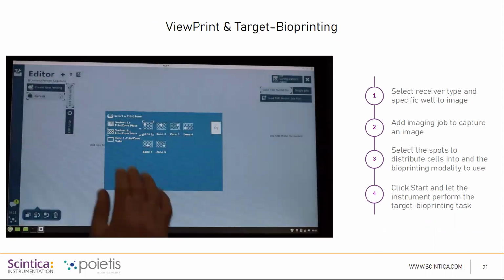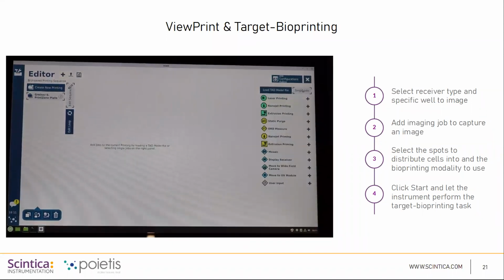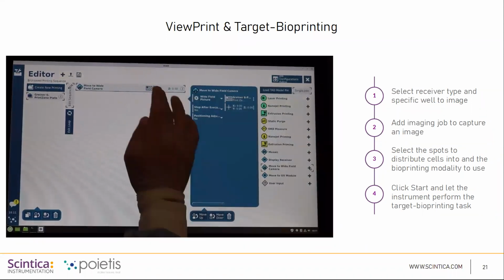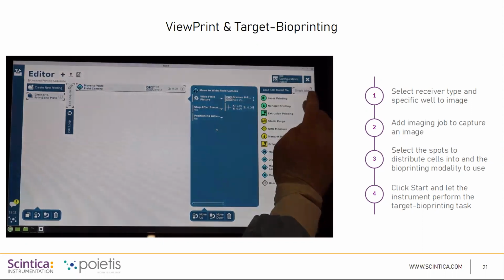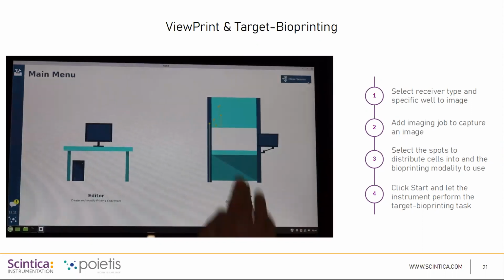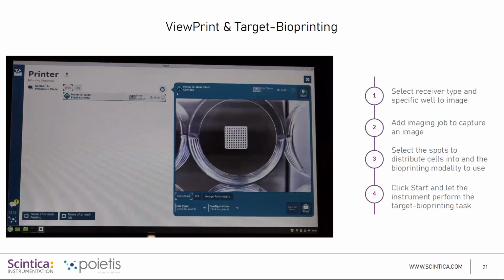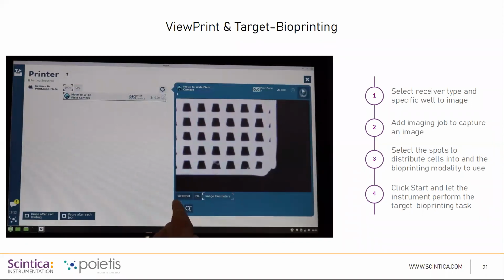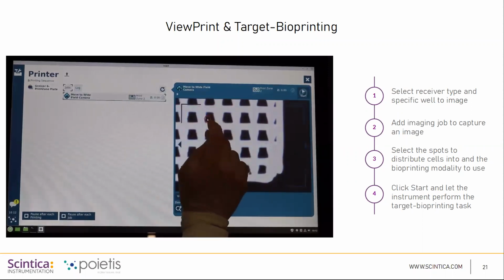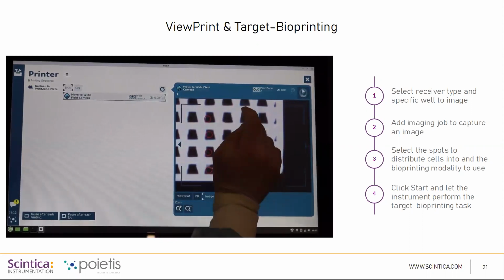The first step consists of you selecting the type of receiver that you want to work with and the specific well that you would like to image and work on, as you can see on the screen right now. Then you just simply add the imaging job to capture an image. So typically it would be the microscope if you have opted for this option. And from there, at the touch of your fingertip, all you have to do really is just select the spots to distribute cells into and the bioprinting modality to use. So laser bioprinting, of course, being the most precise one, and therefore the one that we recommend using. But if you want to do it with the drop dispensing device, that's fine.